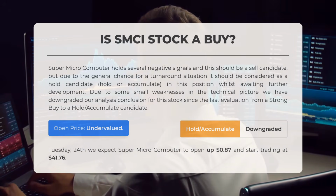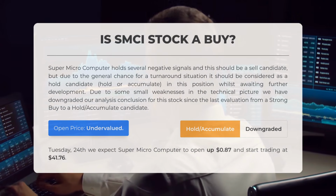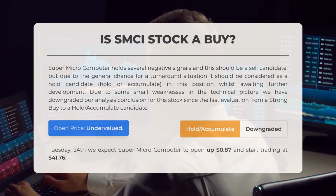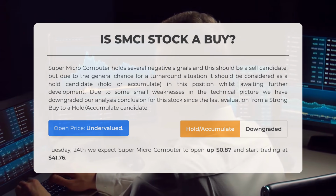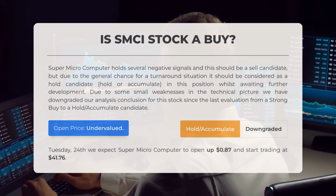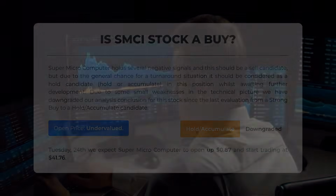After reviewing the volatility and price movements from the last trading day, our systems indicate that the current price is undervalued. For trading on Tuesday, the 24th of June, we anticipate Supermicrocomputer will open higher by 87 cents and start trading at $41.76.